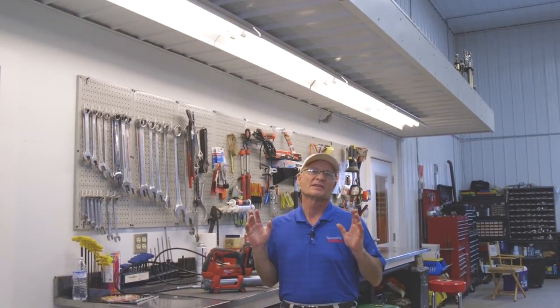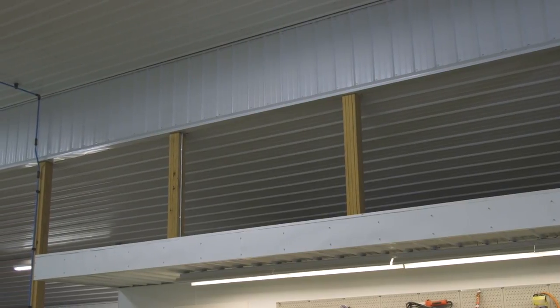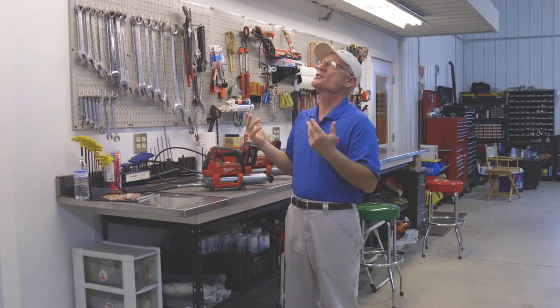You know, I love this idea that Don and Marcy came up with. They had the joists extended from their office ceiling to create this eyebrow to form additional storage and lighting. Well, I'll see you again on another Top Shop Tour.